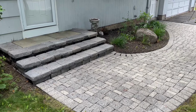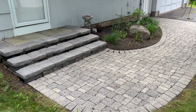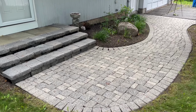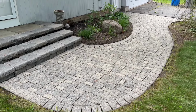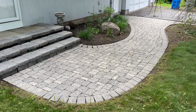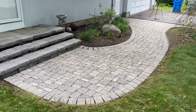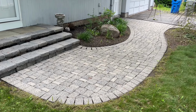I am not gonna reset those 2 stones today. I don't have any base material to do that with today, but I am going to do the polymeric sand today. So let's get the tools out, get the compactor out, clean this off, and get this step done.